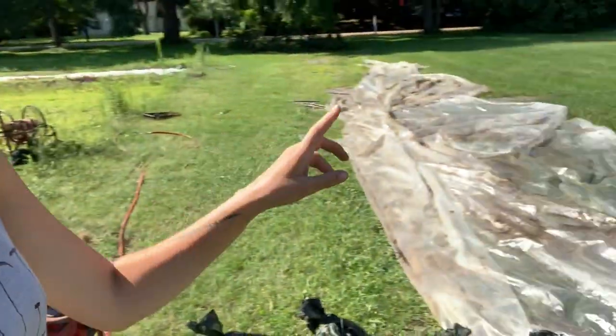I had this under these tarps for, I want to say, 2 to 3 weeks. And it killed all of the grass, but it definitely did not have time to break down. But I don't have time to wait for that because I have got to get fall crops in the ground ASAP. So I am tilling it.